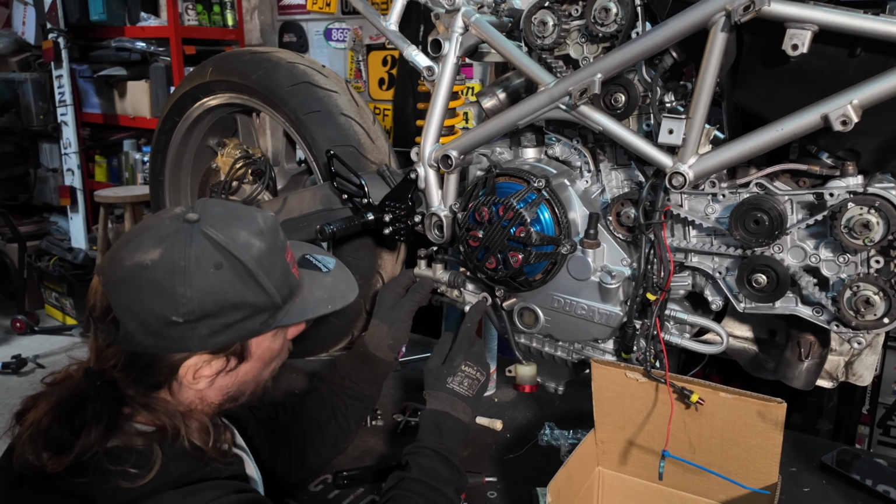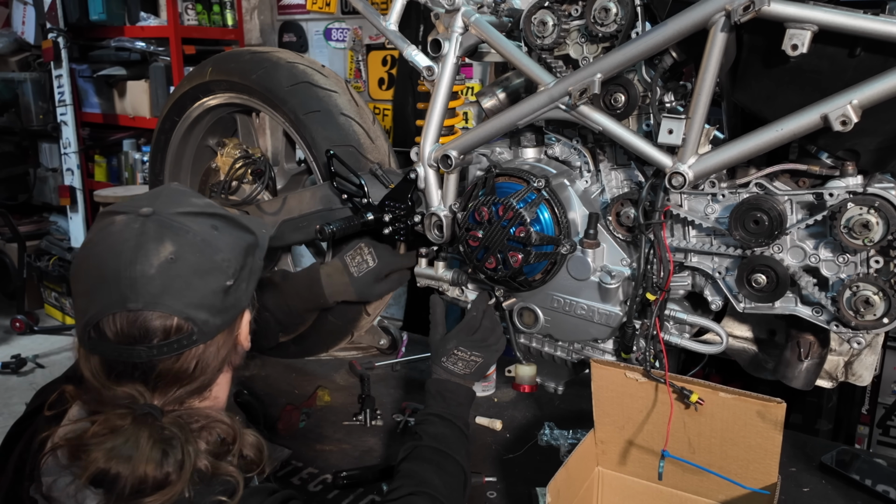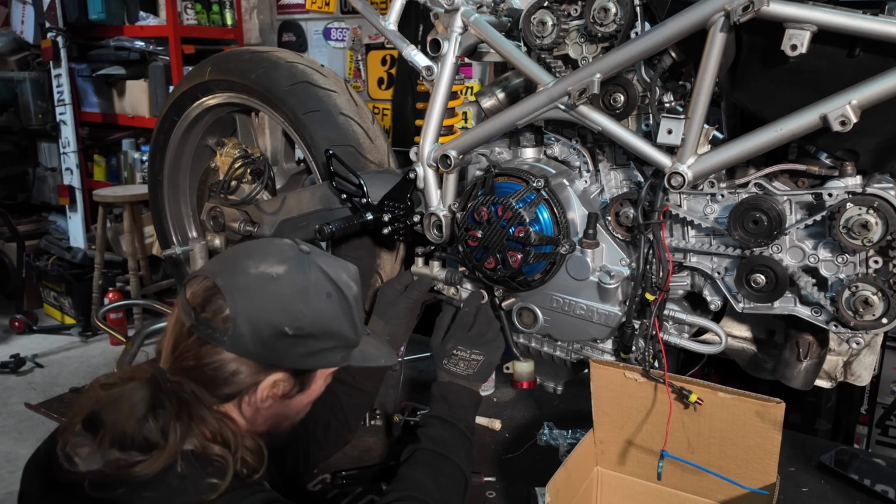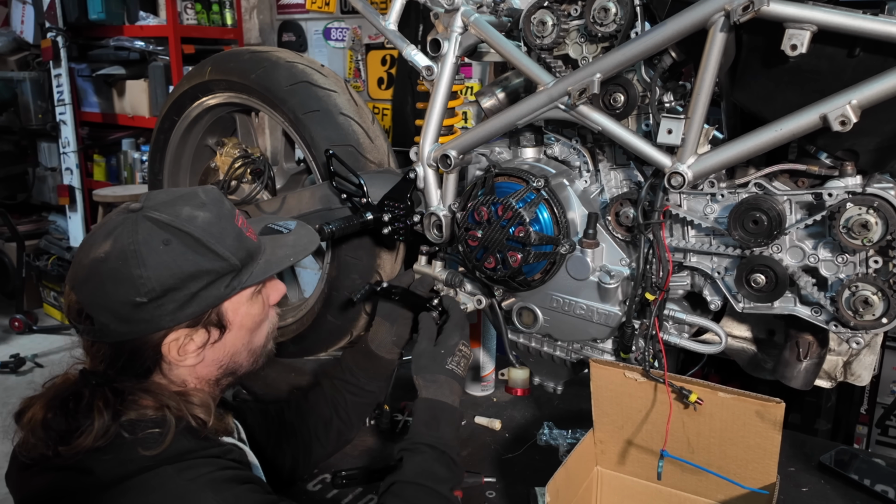Rear brake master cylinder mounted to the engine. It's actually really neat, the routing. Carried under here into the bottom of the bike. But yeah, weird and different.